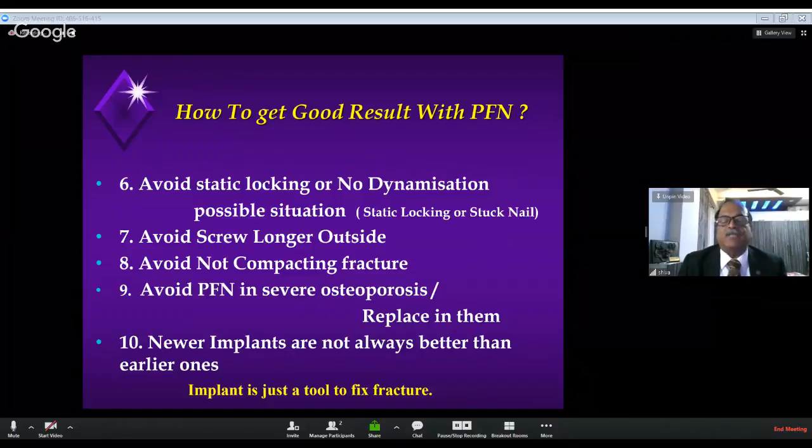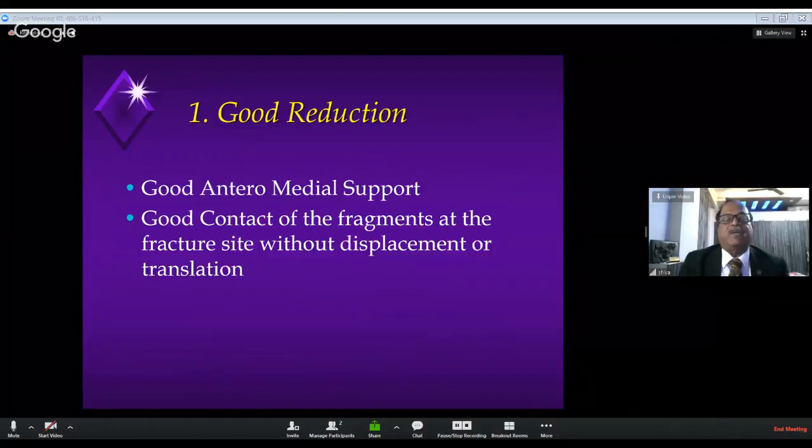The first and foremost important thing is the reduction, which I'll be talking about at great length, and the other things I'll be passing through. Many of the slides are these ideas I already talked about in my earlier two webinars, but this is a compilation for today's webinar again. As I said earlier, good reduction is the most important thing. Good anteromedial support is required for all the fractures to unite. The contact of the fragments at the fracture site is very, very important. There should not be any displacement or translation.